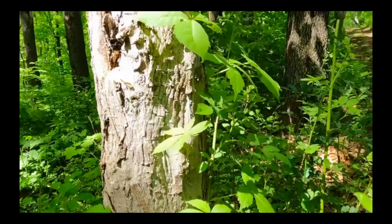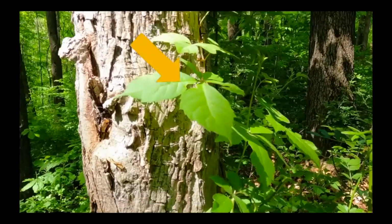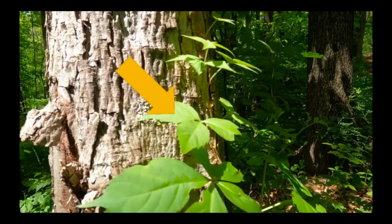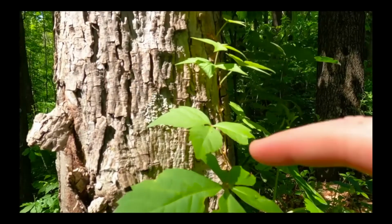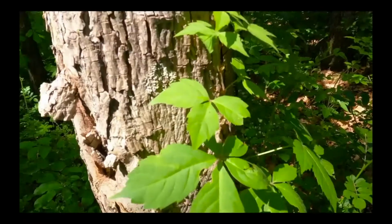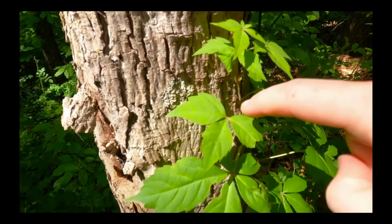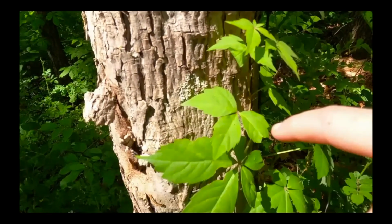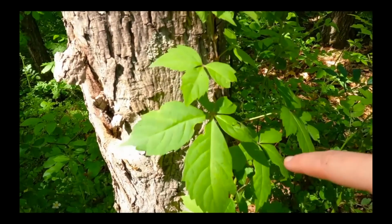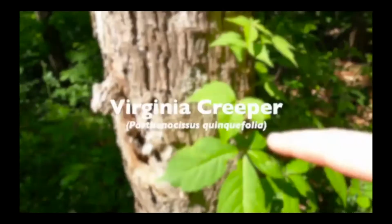Oh, there might even be 2 different vines here. So I see this one. Looks like there are 3 leaflets here, but look at that middle leaflet right here. That middle leaflet doesn't have a longer stem where it would attach to the other 2 leaflets. And if I look down farther, I see more leaflets on these 2. So this one would most likely be, and by most likely I mean it is, Virginia creeper.